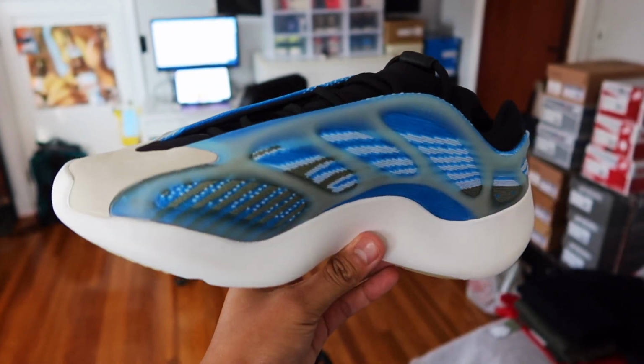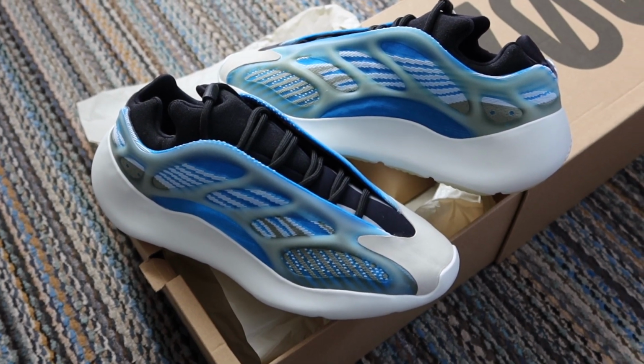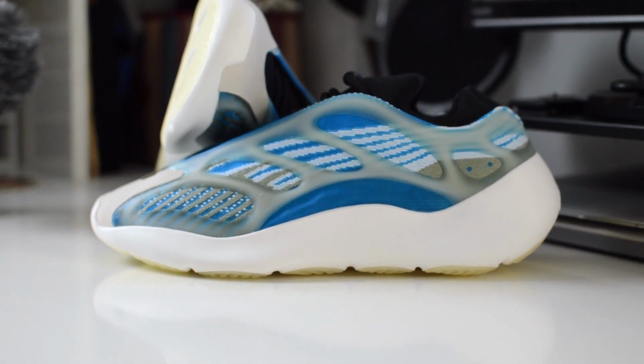And if you want a pair of these 700 V3s, I'd act fast because prices are only going to continue to hike up, especially heading into the holidays and beyond. Most Yeezys tend to appreciate in value over time, so I definitely recommend buying in while you can.